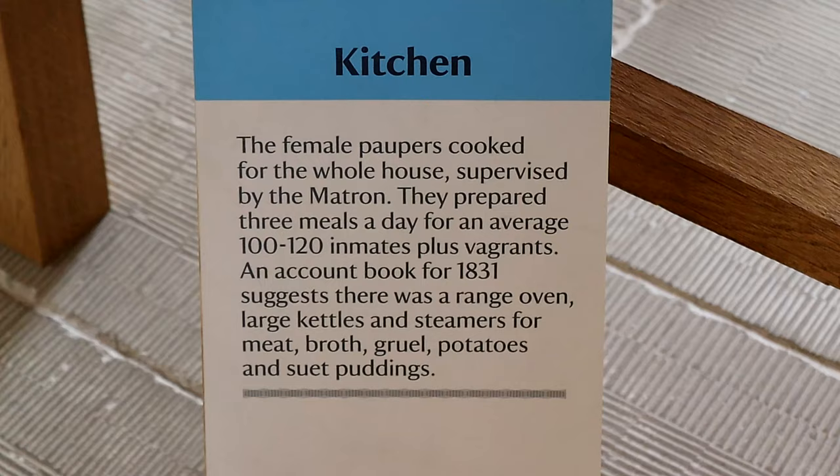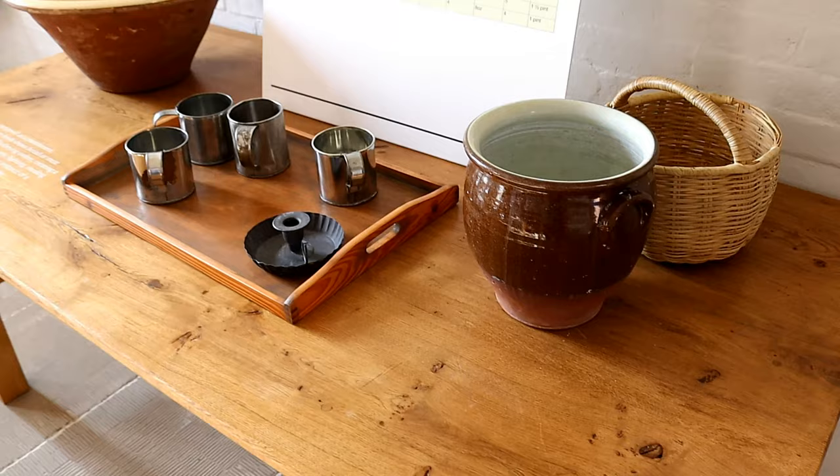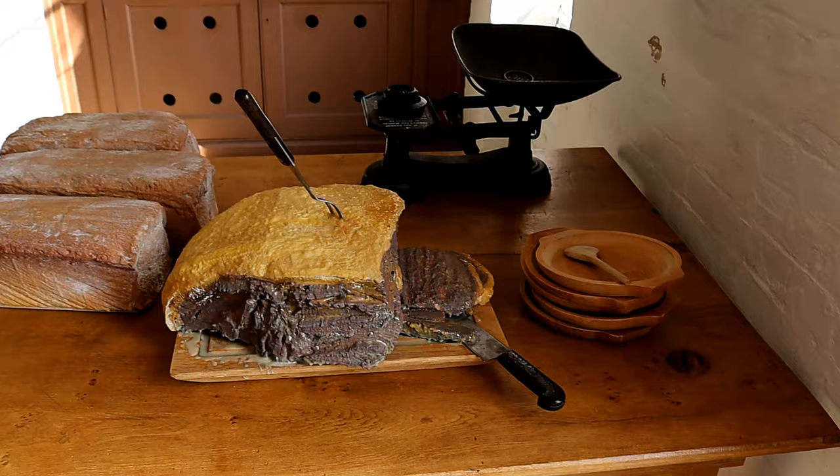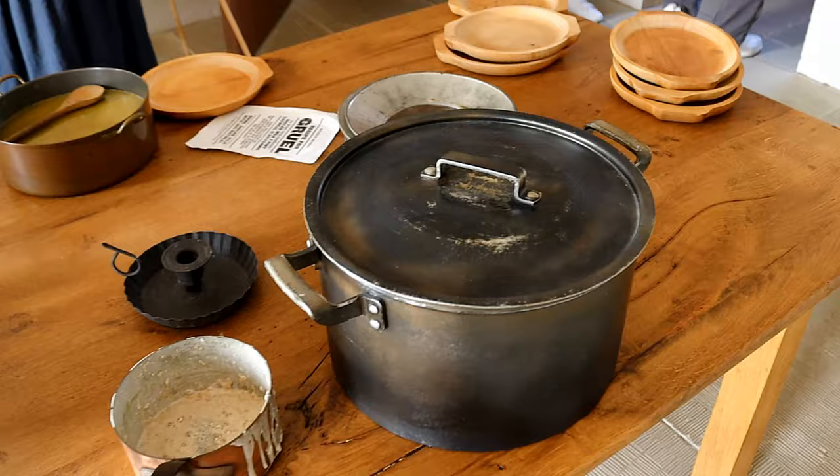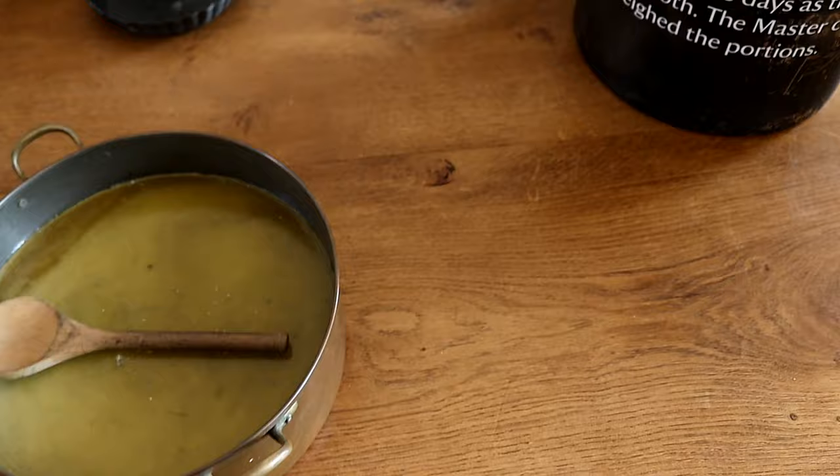We have a misconception of meals in the workhouse, that they were meagre, but the truth is that people were well fed. For breakfast, a thin porridge was served with bread. Dinner, a dish of potatoes and meat, alternated daily with soup made from the meat juices. And for supper, more porridge and bread was given.